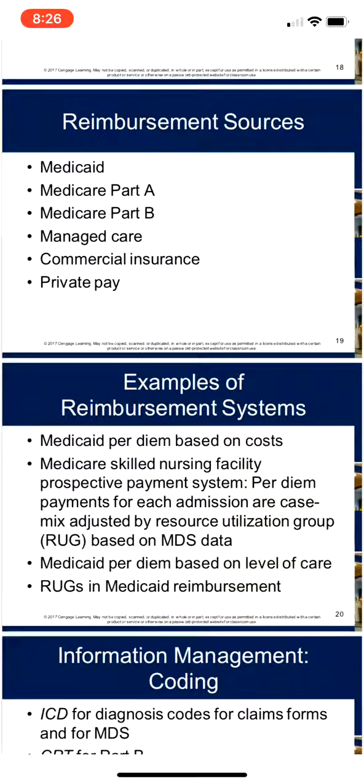In some states, the MDS is used as a resource document for calculating the level of care and extent of resources utilized for individual residents and for the facility as a whole.